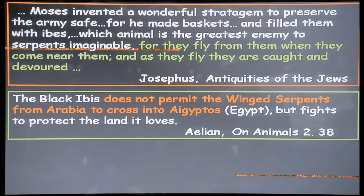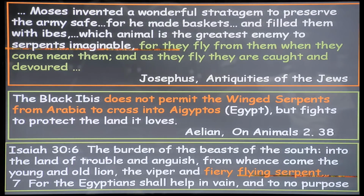Another reference to these flying serpents. Look what Scripture says about flying serpents. The burden of the beasts of the south into the land of trouble and anguish, from whence come the young and old lion, the viper and the fiery flying serpent. There's actually a creature, just recent history, that flies. A serpent, some kind of a reptile that flies.